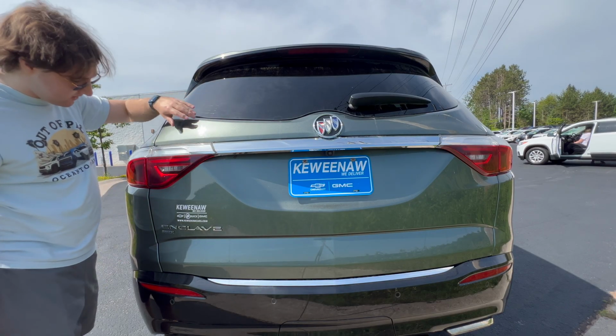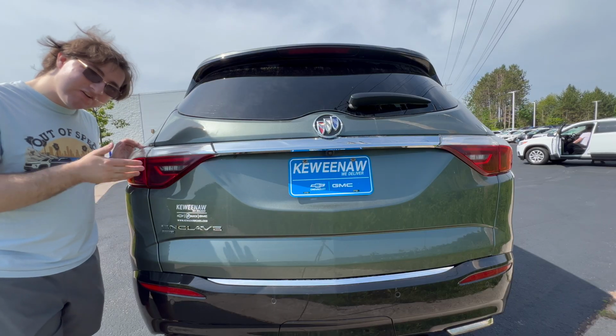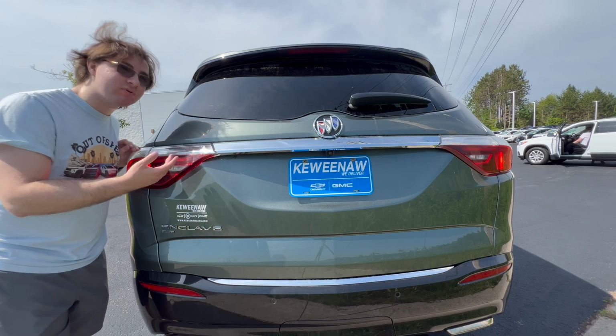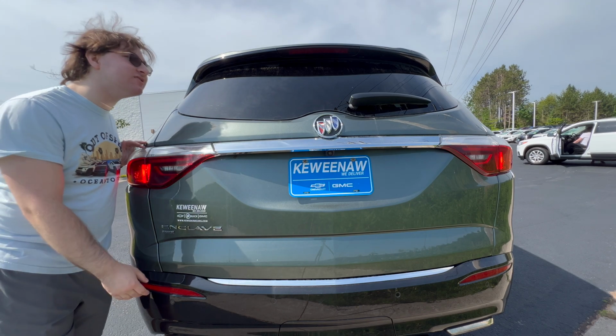Reverse lights right here, and yeah, I've said this before and I'll say it again. Brake lights and turn signals should never be the same bulb. Brake lights should always be red, and turn signals should always be amber. It's that simple. Why is it this hard?